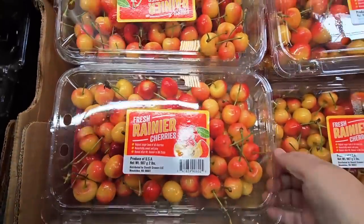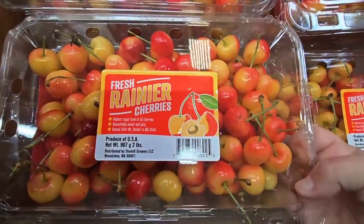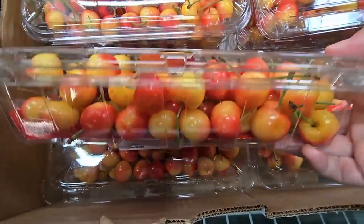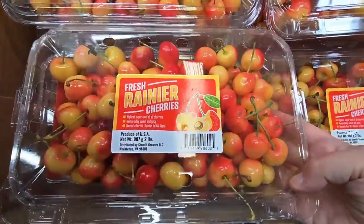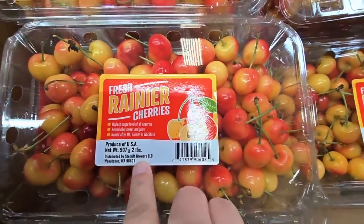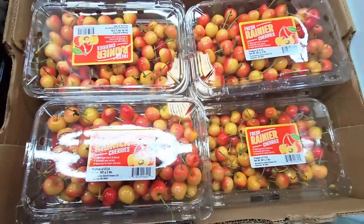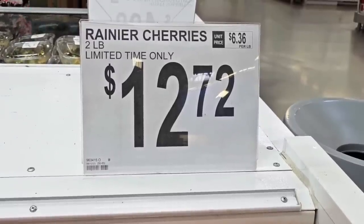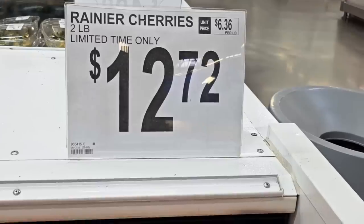Now I found some fresh Rainier cherries. These are so good. Look how pretty they are. So this is a 2-pound package. Cherry season is starting, so we're going to start seeing a lot more cherries. And those are $12.72. Yeah, limited time only.